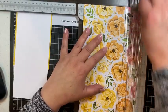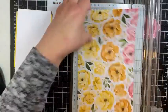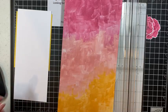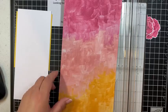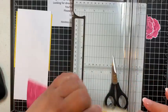Okay. I still need my cutter, so I'm just going to leave that here for a second. But what we want to do is get rid of some of the things we don't need, and then we're going to go back to the cutter. Can you see the score lines? So there's the score lines.